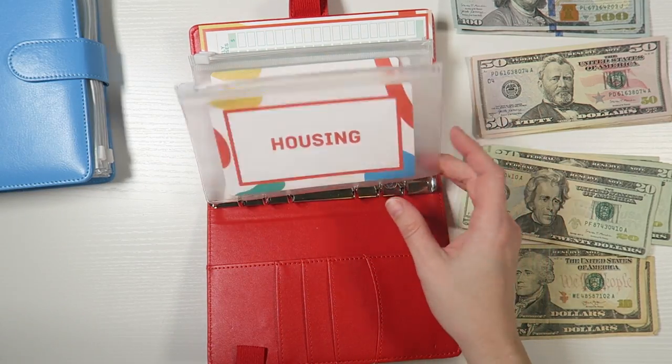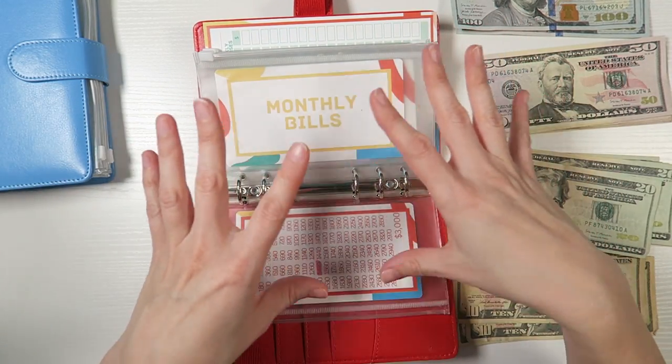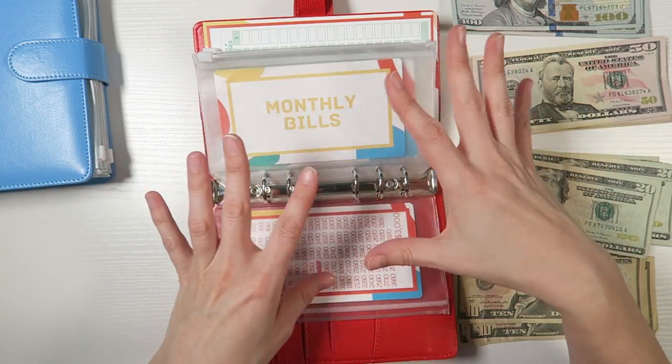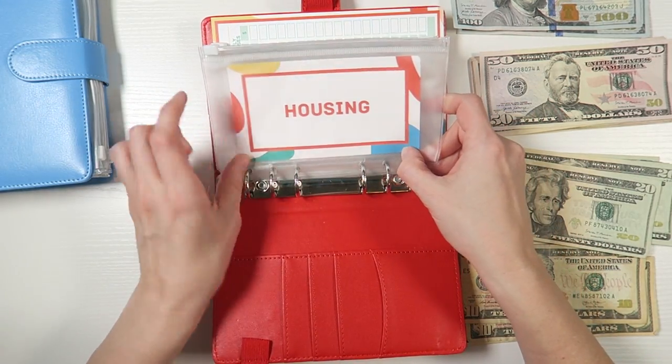So now that all this is filled out, let's chat about what I need right now to go in these categories. And we're not going to be doing tracking on the back because we are so close to the end of the month. We will start writing and tracking on the back of these at the start of February, just to make these trackers last a little bit longer and not be wasteful.